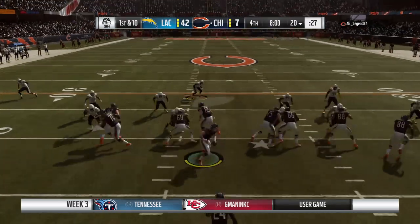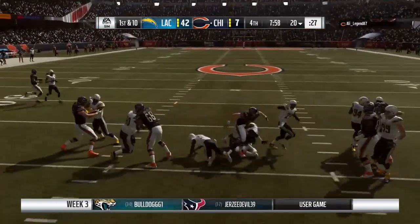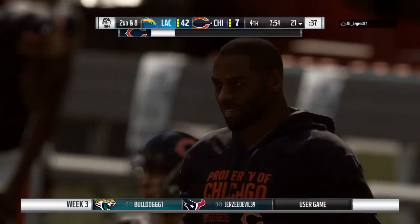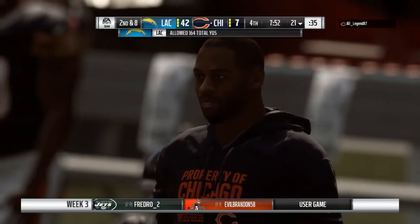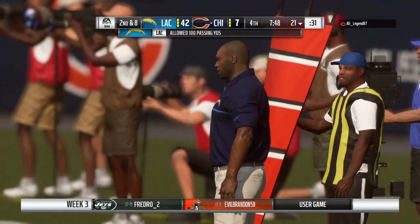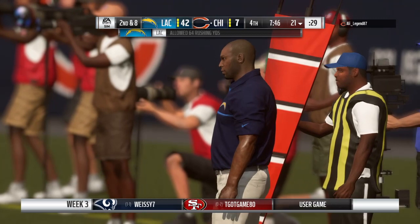All right, here we go. They'll begin the drive with Howard. And he'll get this one across the 20, but only up to about the 21. 2 yards on the carry there. It'll be second down. Well, they had that one sniffed out. Excellent run blitz. Stopped that one for a short gain.